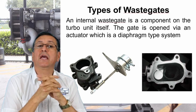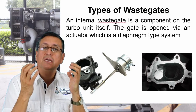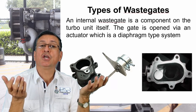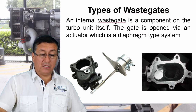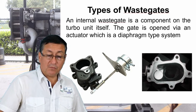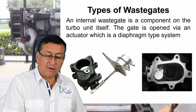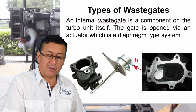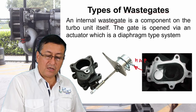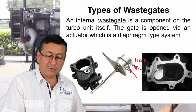This is the function of the wastegate. Basically it protects the engine in order to avoid an excessive amount of boost pressure during the idle position. It's simple. There are different types of wastegate. In this particular case, this is mechanical. This is used with vacuum information. One piece of information is coming from the MAP sensor, and the other one is coming from the intake manifold.